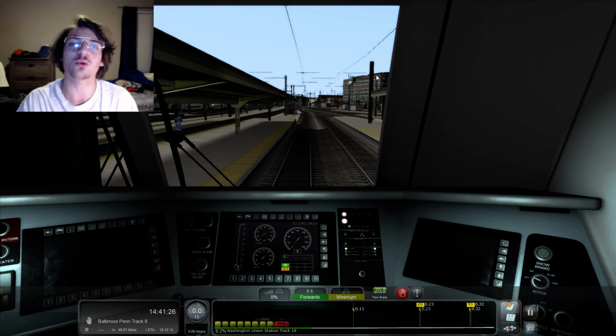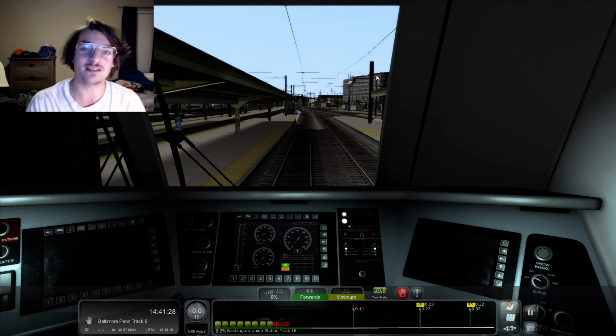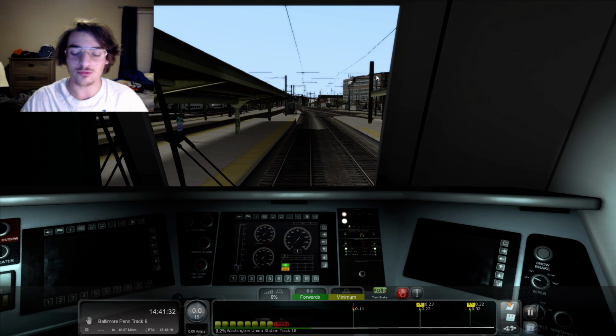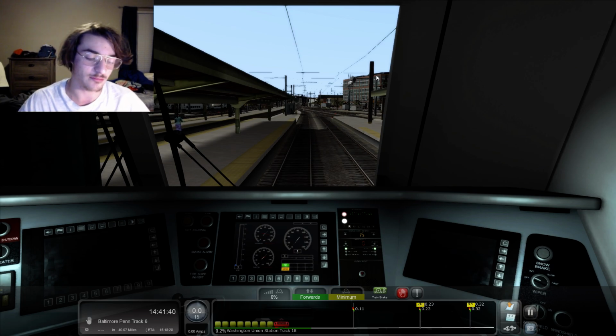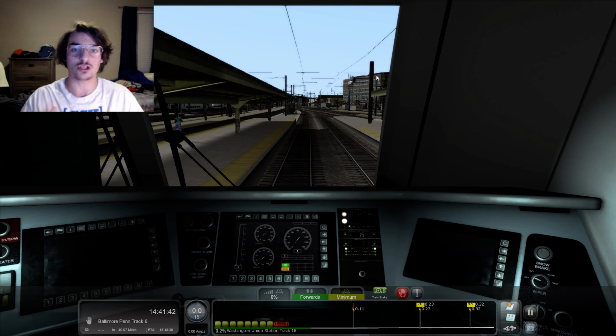This is the Amtrak Northeast Corridor, Washington, D.C. to Baltimore portion. I'm so stoked to be able to have this route on my computer, right in my own home. I was trying to do some live streams earlier, but due to my internet connectivity, it's not going to work. So I'm going to just record. This is the first time I'm playing this route, not the train simulator, but this route.